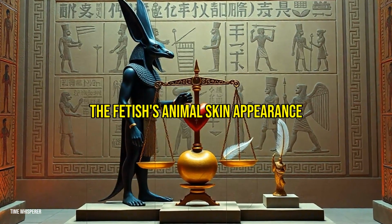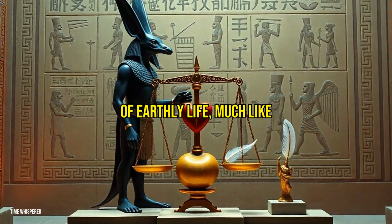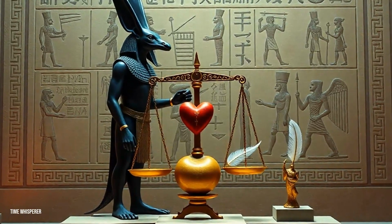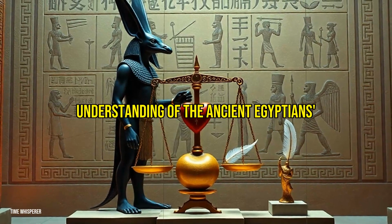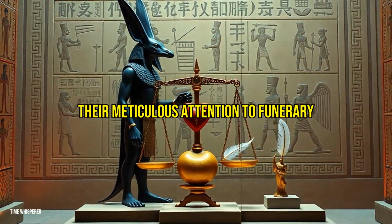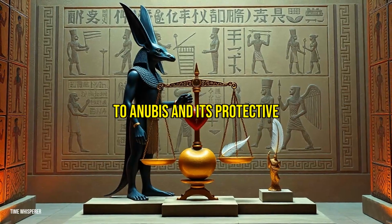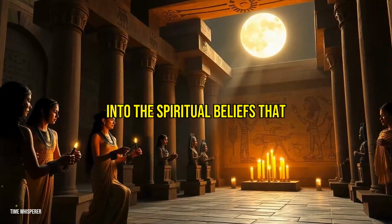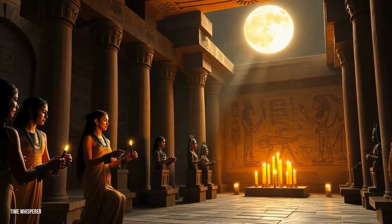The fetish's animal skin appearance may also symbolize the shedding of earthly life, much like an animal sheds its skin, representing renewal and rebirth. As we explore the Emblem fetish, we gain a deeper understanding of the ancient Egyptians' reverence for the afterlife and their meticulous attention to funerary practices. This symbol, with its ties to Anubis and its protective qualities, offers a fascinating glimpse into the spiritual beliefs that shaped one of history's most enduring civilizations.